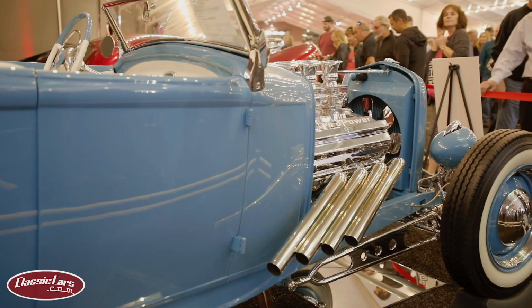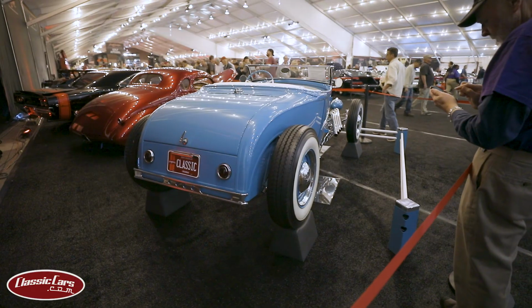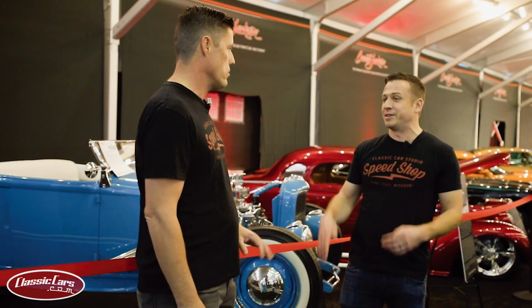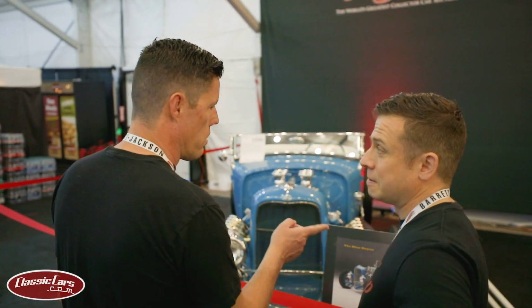It's all about chrome on this car, and I think chrome is kind of a dying thing. Chrome gets you home on this one, right? It's pretty incredible. The attention to detail on the undercarriage is absolutely crazy. Even the casting marks on the transmission are totally smoothed out, and the chassis is smoothed out too. The styling on this thing is never going to get old.